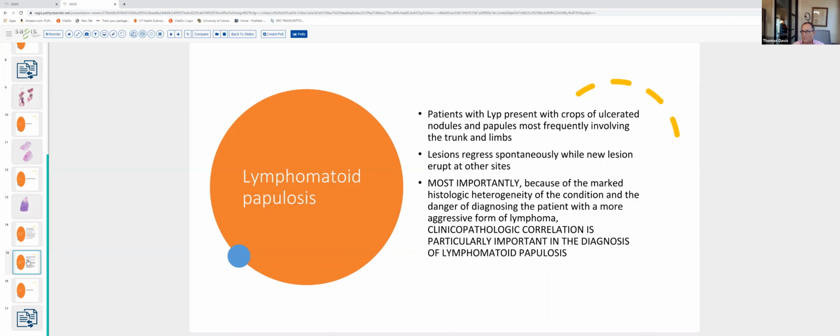But because of the marked histologic heterogeneity of the condition and its tendency to mimic other lymphomas, there's a real danger histologically of diagnosing the patient with a more aggressive form of lymphoma. And so before you make the diagnosis of LYP histologically, you want to correlate with the clinical history. It's particularly important in the diagnosis of this condition and in most cutaneous lymphomas, so I can't stress that enough.